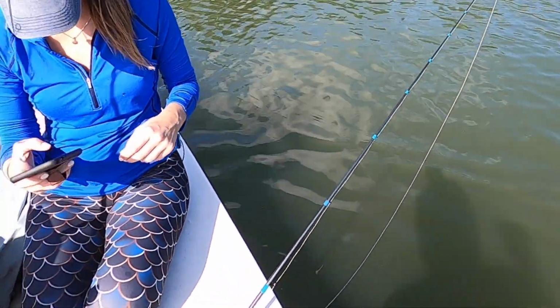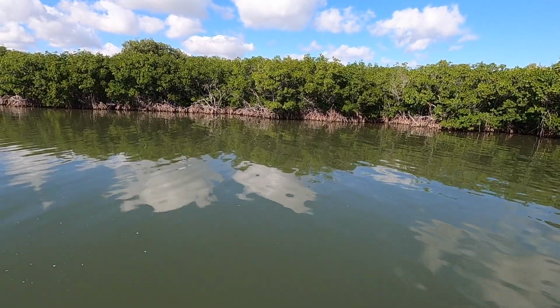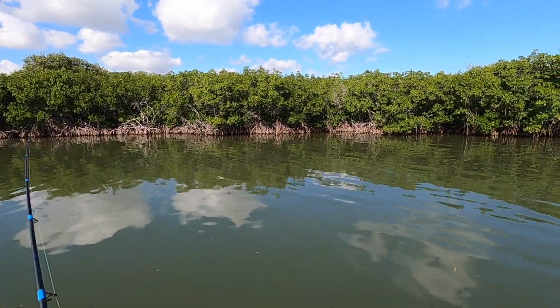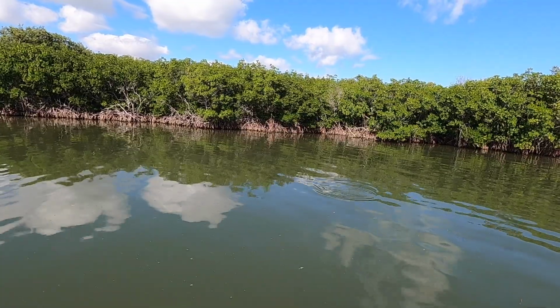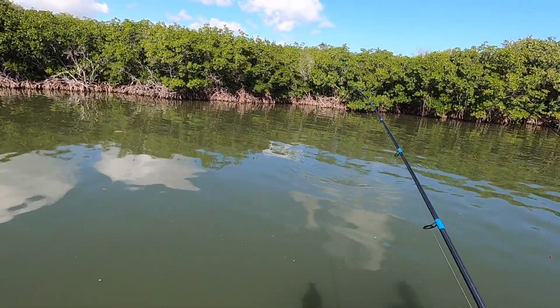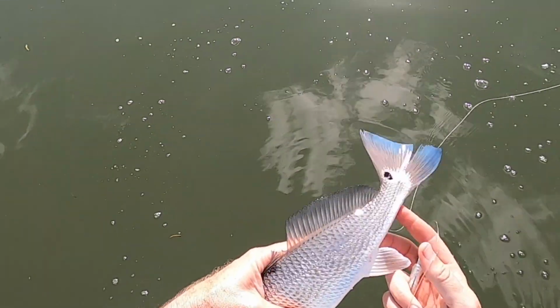Let that guy go. Oh, and he's off. Slam Shady back in good shape. Oh, there we are. Oh, good fish. Oh no, it's just a redfish that's hooked funny. Did I snag him? Looks like it. Might have somehow snagged a redfish. There we are, cool little red.